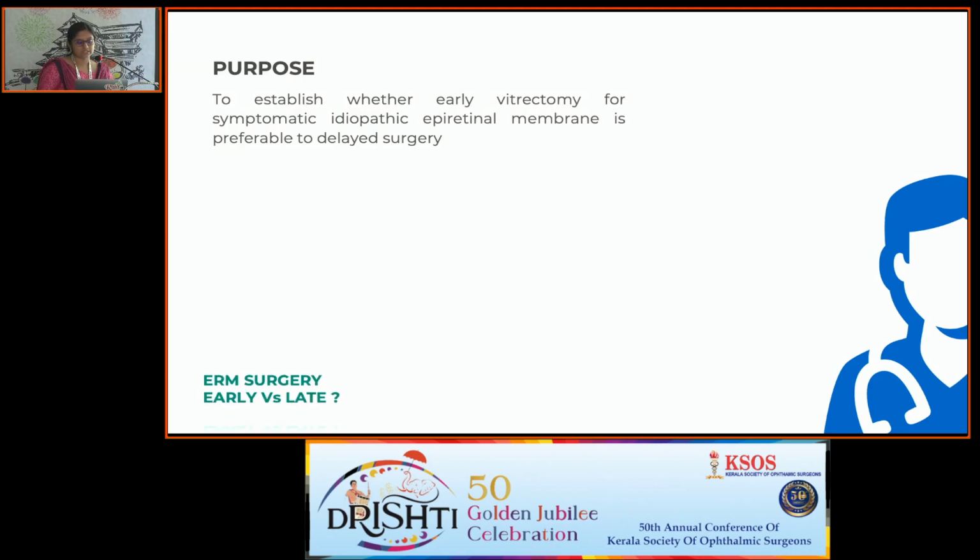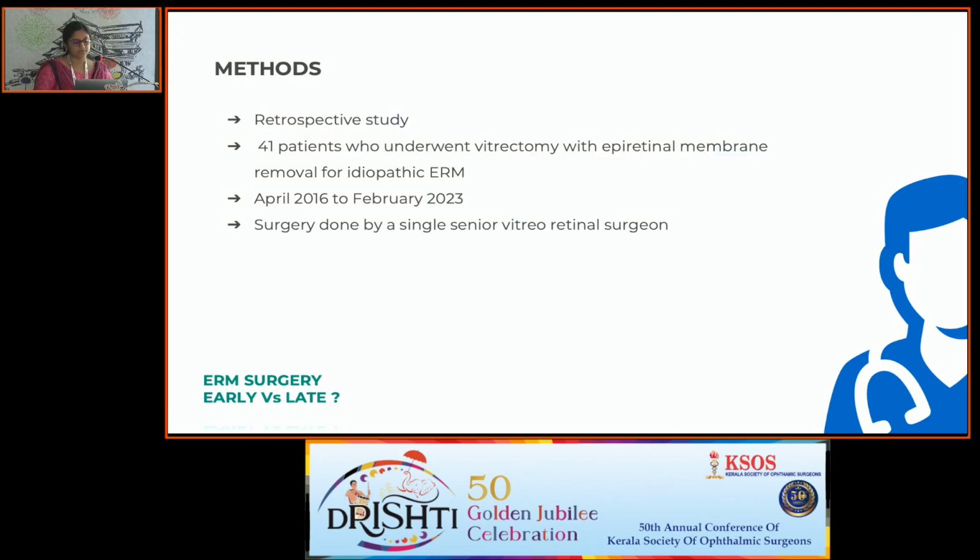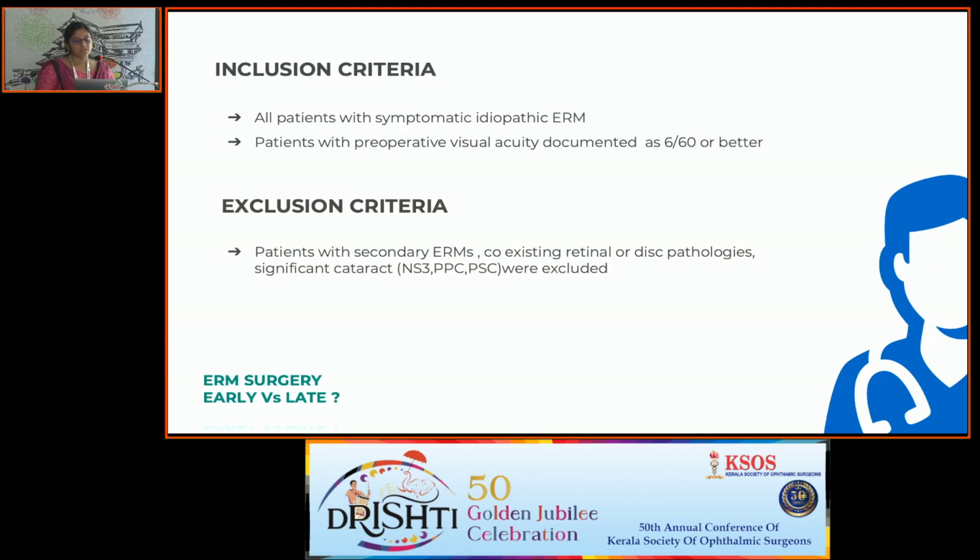Our purpose was to establish whether early vitrectomy for symptomatic idiopathic epiretinal membrane is preferable to delayed surgery. We did a retrospective study of 41 patients from April 2016 to February 2023, and surgery was done by a single senior vitreoretinal surgeon. We included all patients with symptomatic idiopathic ERM with visual acuity documented as 6/60 or better, and excluded patients with secondary ERMs, coexisting retinal or disc pathologies, and also significant cataract.